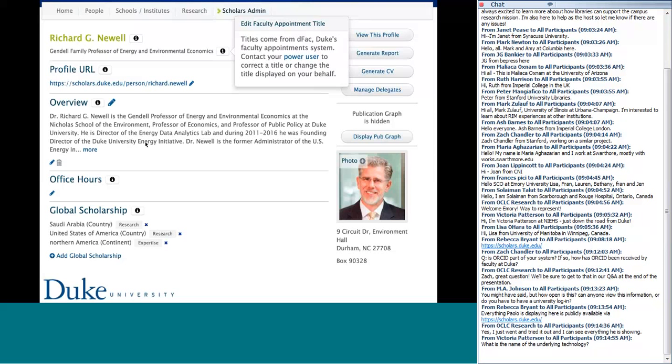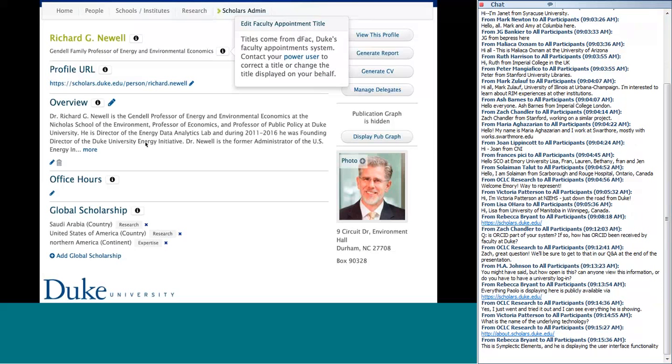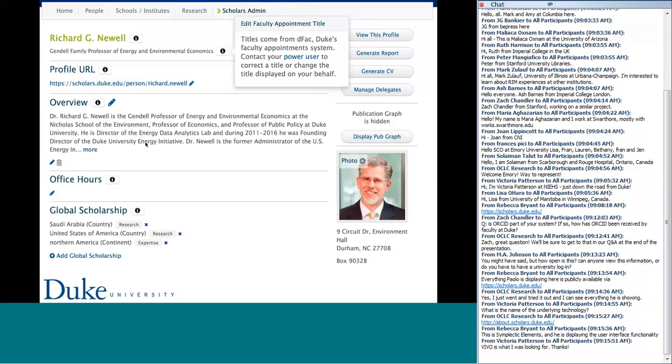A few other things to note on this screen. You can customize your profile URL. By default, it's set up to match your email alias, which is typically first name dot last name, but you can also change it to something else if you'd like. The goal here is to make it appealing to the researcher to put on a business card or in their CV or in their email signature, and it's designed to be clear and human readable and easy to remember. And you can also generate reports from here, export data to paste into a CV or some other document, or assign delegates who can edit your profile on your behalf.